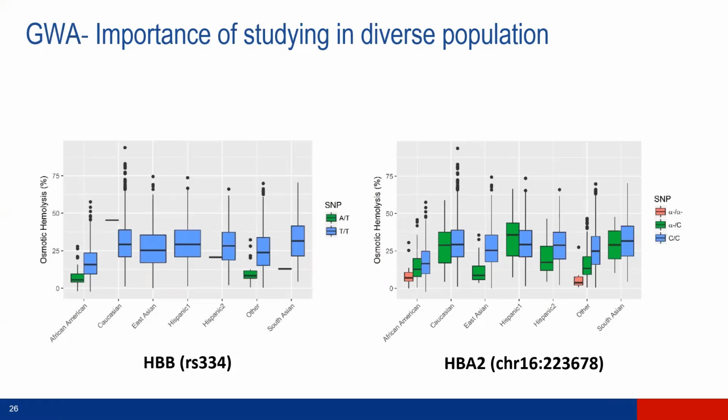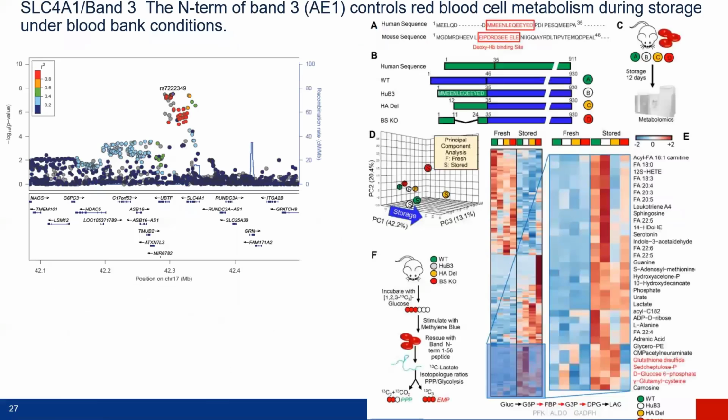A couple of the variants that came up are much more prevalent within certain racial and ethnic groups. For example, one of the genome-wide significant variants turns out to be the sickle variant. We didn't have anybody with sickle cell anemia within our subjects, but we had a fair number of sickle carriers within the donor pool, and we found that their blood was much less hemolytic than others. We also had a number of people with various alpha thalassemias, and observed various effects of those variants upon hemolysis.